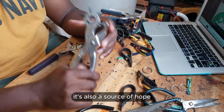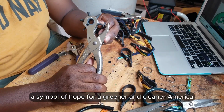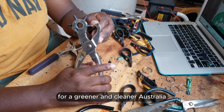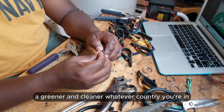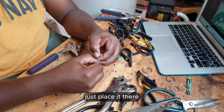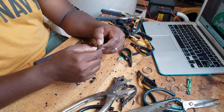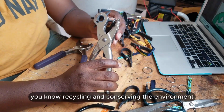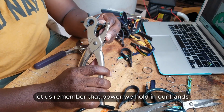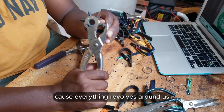So recycling is not just a solution. It's a symbol of hope for a greener and cleaner Africa. It's also a symbol of hope for a greener and cleaner America, for a greener and cleaner Australia, a greener and cleaner Canada, a greener and cleaner whatever country you're in. Just place it there. Recycling is good for you.